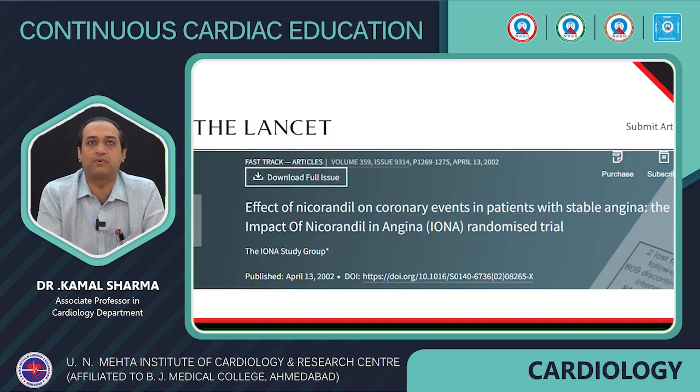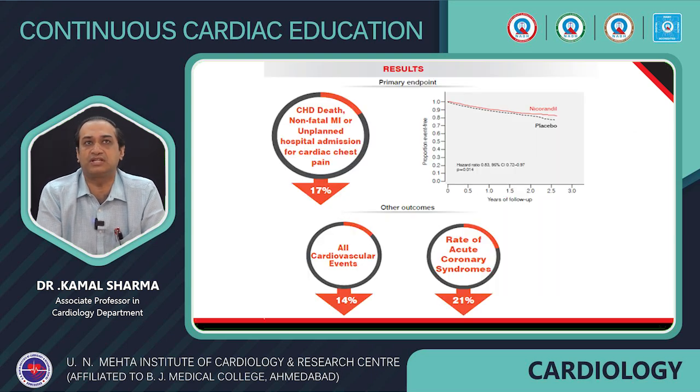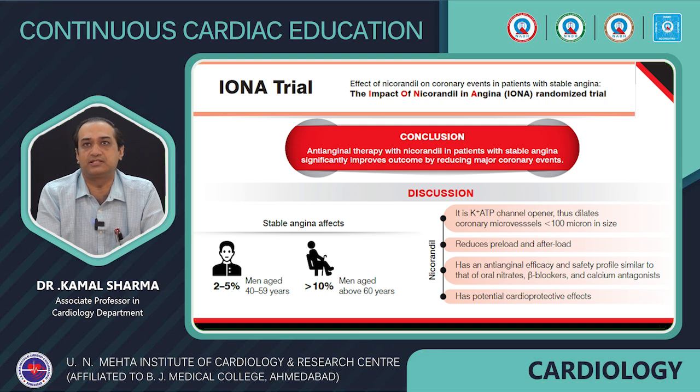This was published way back in 2002 in Lancet, where they looked at the reduction of CHD deaths, non-fatal MI, unplanned hospitalization for chest pain by 17%. More importantly, all cardiovascular events were reduced by 14% and ACS by 21%. IONA concluded that this pathway reduces preload and afterload and has anti-anginal efficacy similar to oral nitrate and beta blocker, and potential for cardioprotective action.